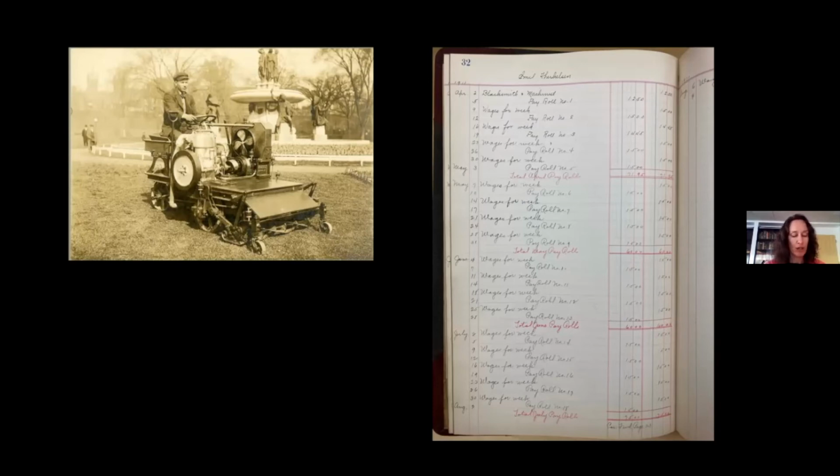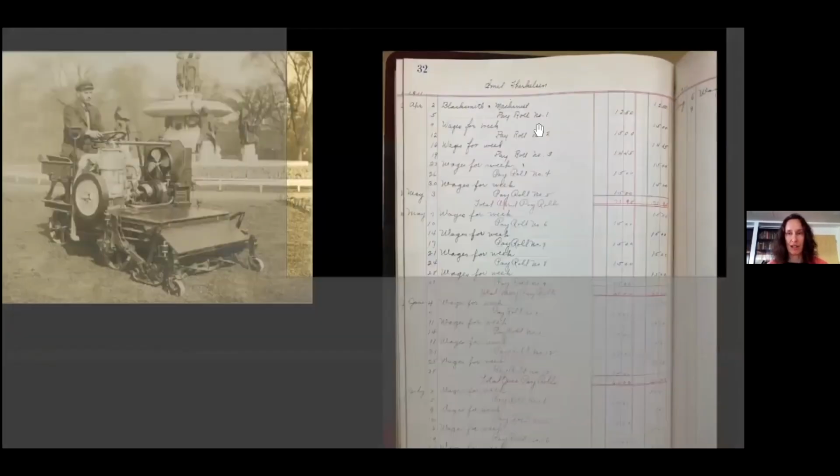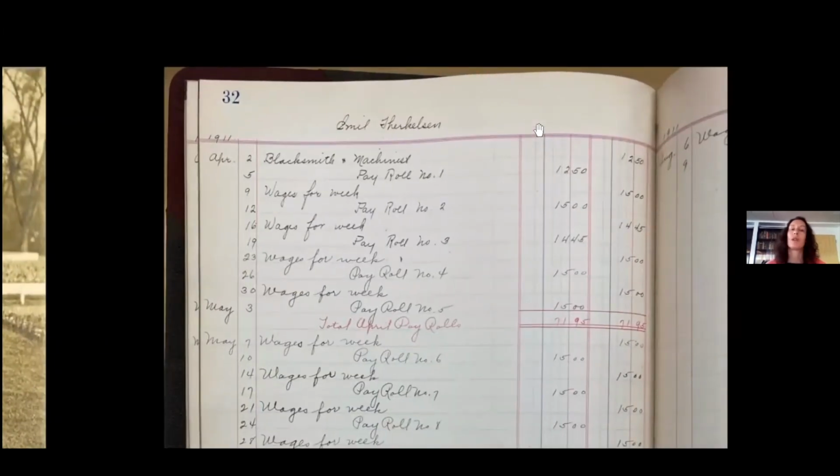One of the more interesting finds for me was the logbook showing Emil Thurston's wages. Yes, that is Emil on the lawnmower. When I posted the photo on our social media a year or two ago, I was able to find Emil's home address in the city directory. Now I have an understanding as to his wages. And in addition to just riding a lawnmower, he was also a blacksmith and machinist.